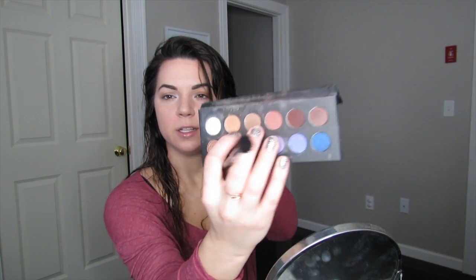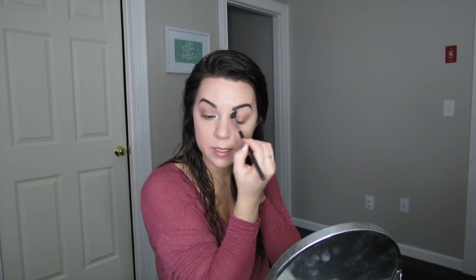So I just packed on a gold color on the lid and then I blended it out with like a nude kind of beigey color. It's one of the lightest colors in the palette up here. So I'm just doing a natural look, blending it out. I like to do these steps and then put liner on, and then I can pack on the color where I think I need it.